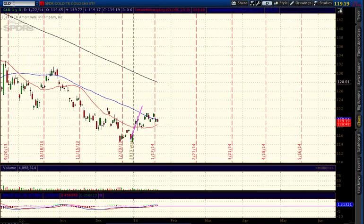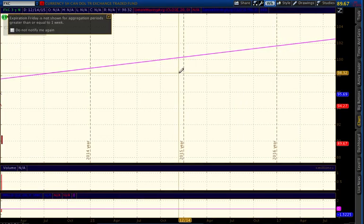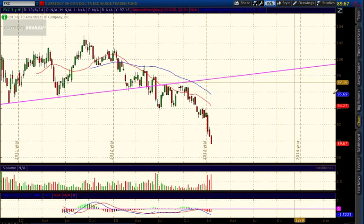Let's look at some trades we are already in. First of all, we got into a long on the Canadian dollar today, and I put that on the Fox 3 alerts. I just posted that we did trigger into that trade.